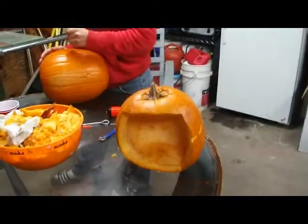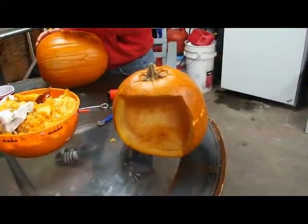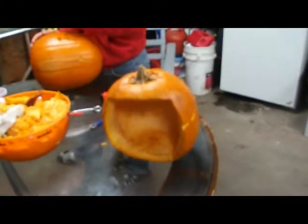Peace. This is the pumpkin failure of 2013. Not my pumpkin. And let's see this. Oh, you're redoing yours. What you putting in here? Lanes are. Oh.